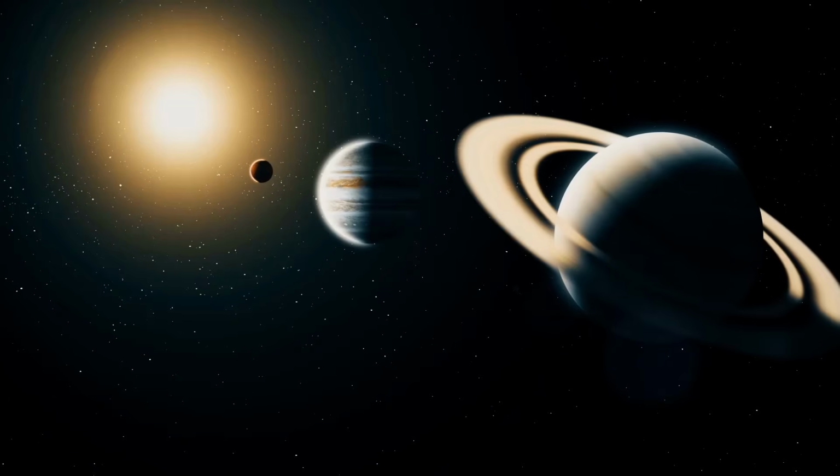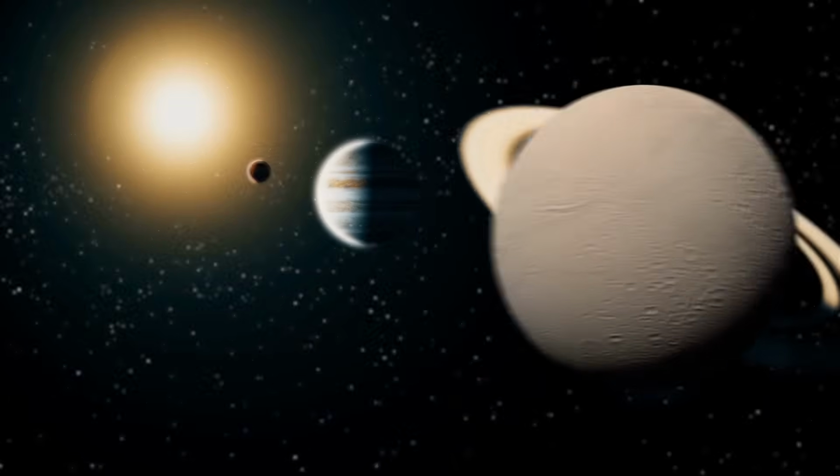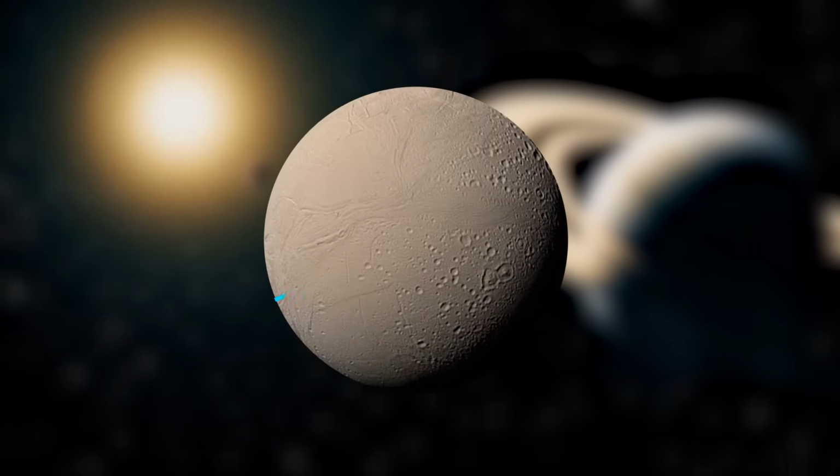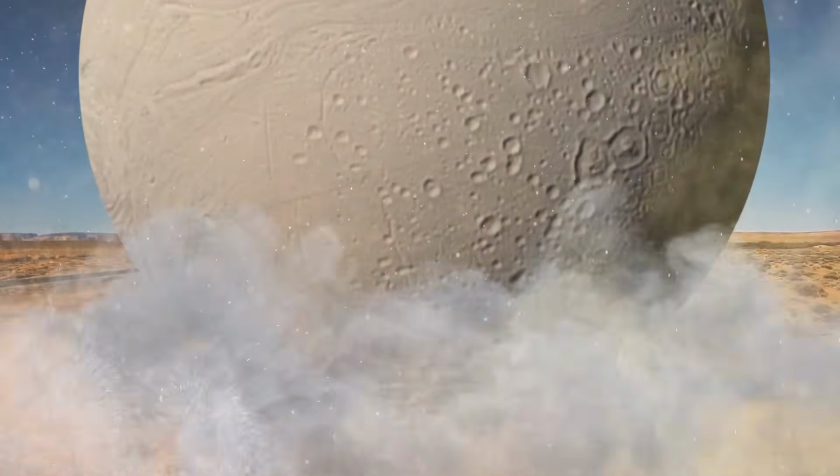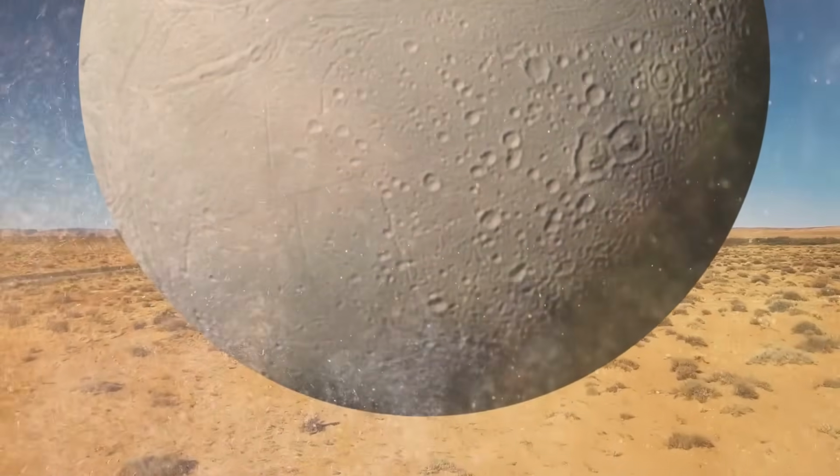Enceladus is the 6th largest moon of Saturn. It's not really large, only 314 miles across. This makes the space body small enough to fit inside Arizona. We should try that sometime.